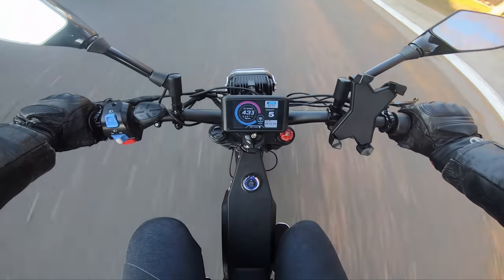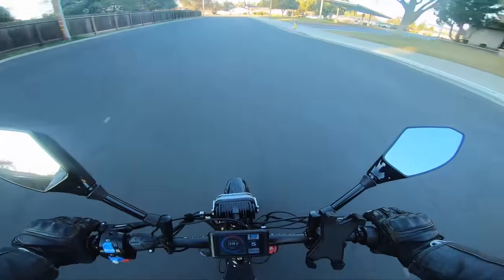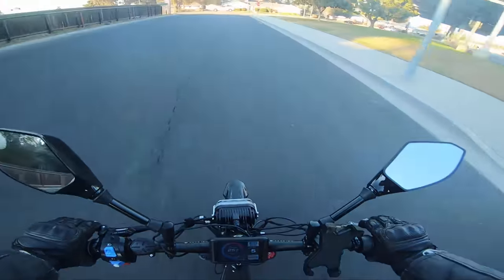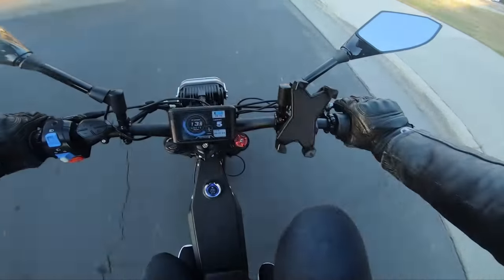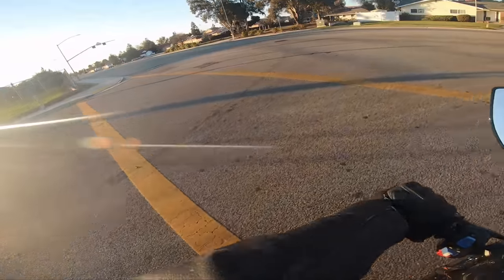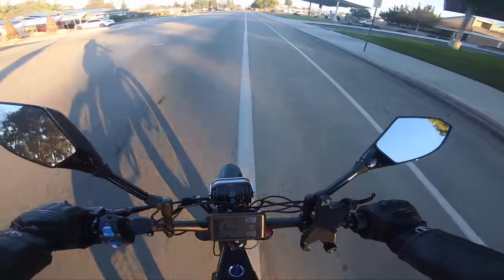It's getting up there. I'm at 43 miles per hour. Brakes bite pretty good. It really does feel like a dirt bike, like a motocross. I feel like I should be on the dirt with this thing, ripping around. All right, let's go full send, full throttle. Let's do it.